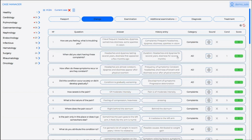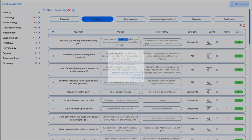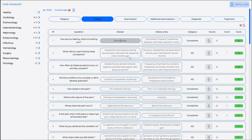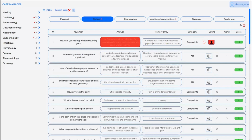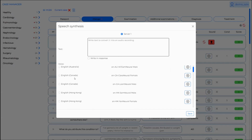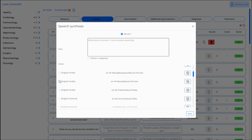The second is dialogue. This one is really fascinating because we can change the answers of our patient to the questions, and we can just type some kind of text here, and we can voice it with one button. So we have a few options for voicing, and we can use different accents. If you need an Australian accent or Canada or Hong Kong or India, we can choose it, and the text that you've typed here will be voiced automatically. This is very useful if you need to customize your case and make it unique, with a unique voice due to the region where you use it.